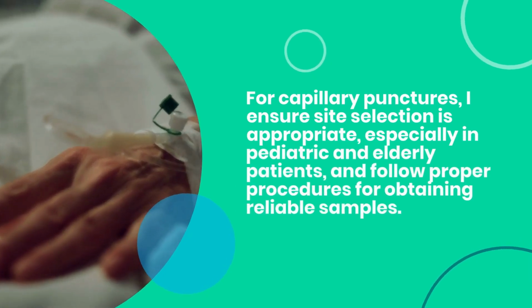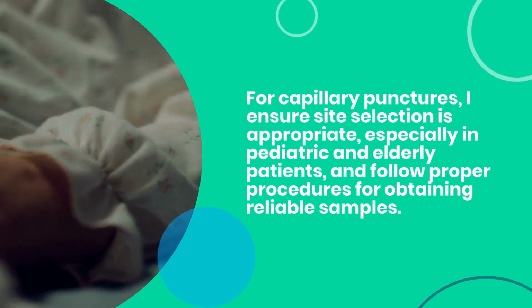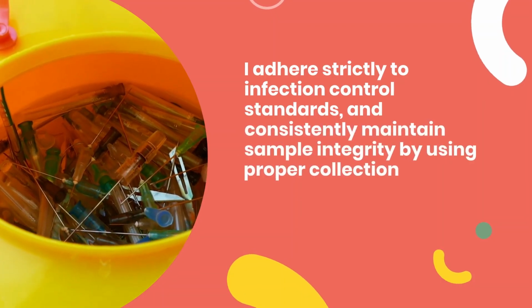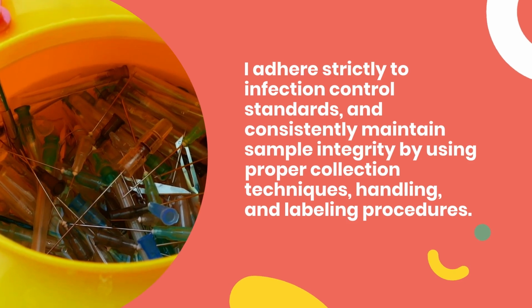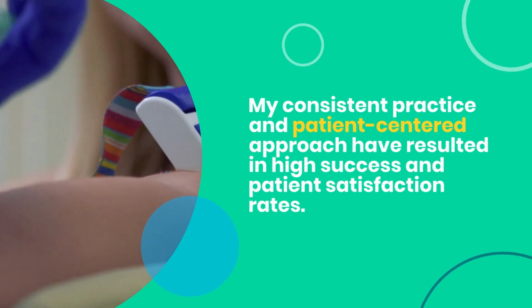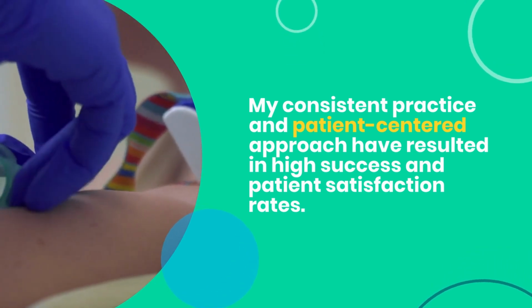For capillary punctures, I ensure site selection is appropriate, especially in pediatric and elderly patients, and follow proper procedures for obtaining reliable samples. I adhere strictly to infection control standards and consistently maintain sample integrity by using proper collection techniques, handling, and labeling procedures. My consistent practice and patient-centered approach have resulted in high success and patient satisfaction rates.